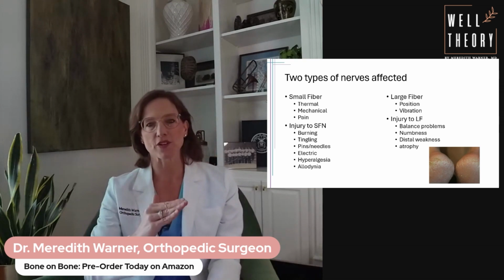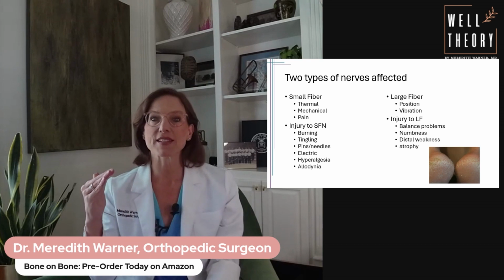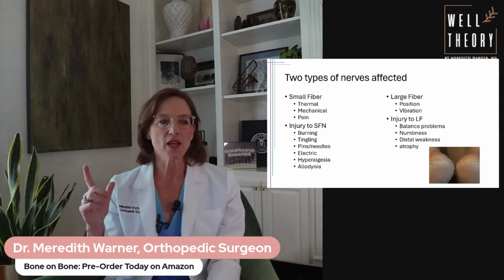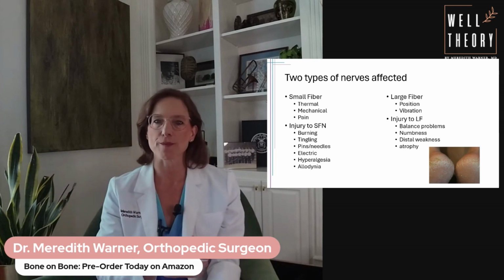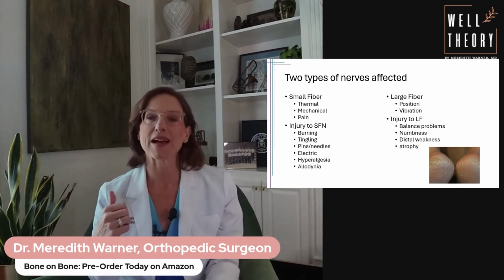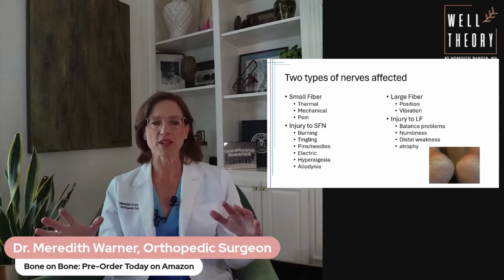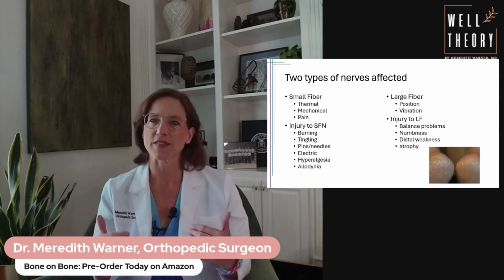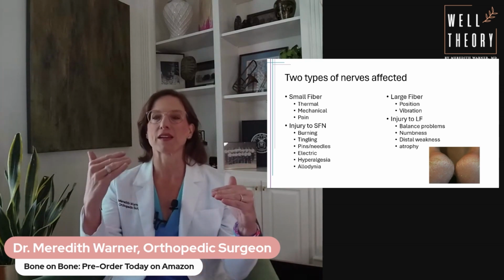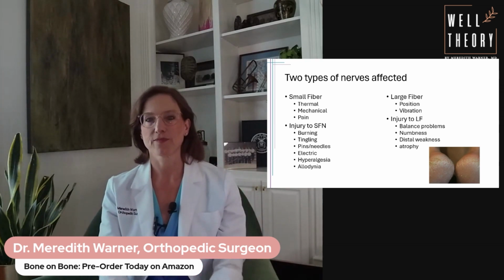And so if you have injury to the small fibers, you're going to get burning, tingling, numbness, all the stuff you think of with peripheral neuropathy, excessive pain when there shouldn't be pain, things like that. And then injury to the large fibers, you're going to have balance problems, true numbness, you're going to get weakness, and you'll start to get that atrophy. And then some people sadly get both, a small fiber and a large fiber neuropathy combined.